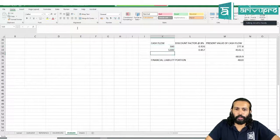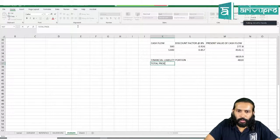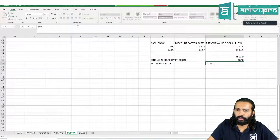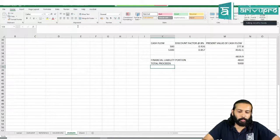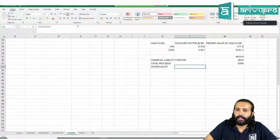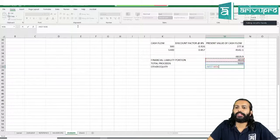So what is the total proceeds you receive from the loan? Total proceeds you receive from the loan is 5,000, or 5 million. So I'll write that as 5,000. That means in 5,000, 4820 is the financial liability portion. Balance will be your other equity. So your other equity will be 5,000 minus 4820.